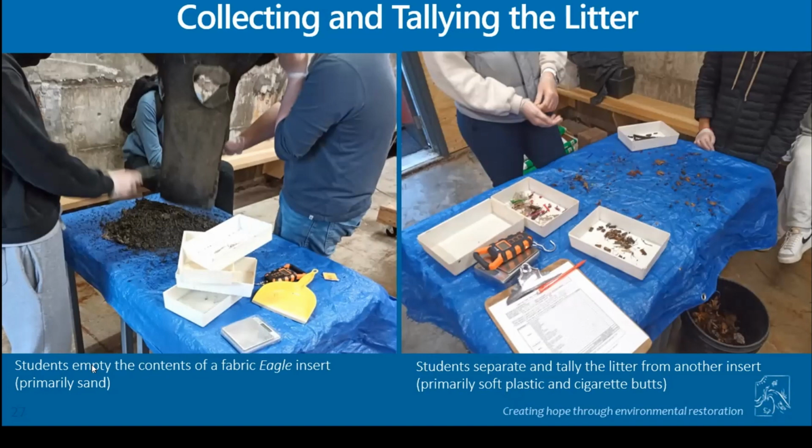So in addition to weighing the mass of the contents in the trap, we'd also do litter tallies, separating out the litter into various categories like soft plastic, hard plastic, cigarette butts, other things like rubber, chewing gum, miscellaneous other garbage. Then we'd get the students to tally that so they can see it's not just theory, not just that we have these traps and they'll catch something, but they can actually see the type of debris that flows into these storm drains, and get a better appreciation for that.